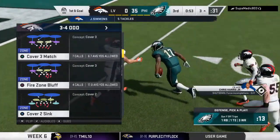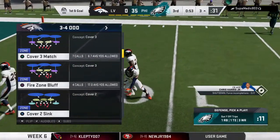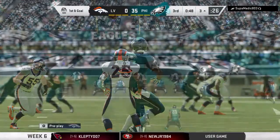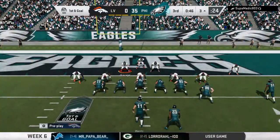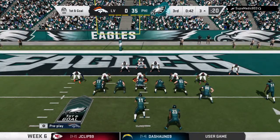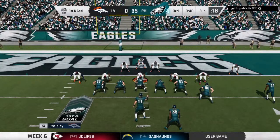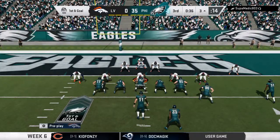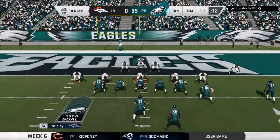1st and goal at the 3-yard line. 3 red zone trips, 3 touchdowns so far. They'll look for a 4th on 2nd and goal.